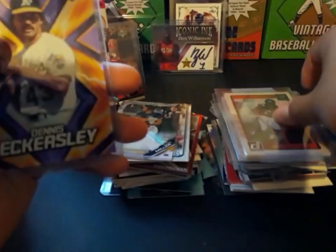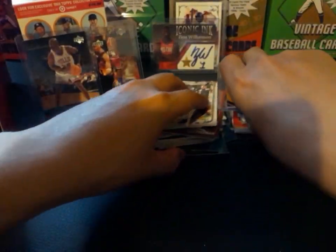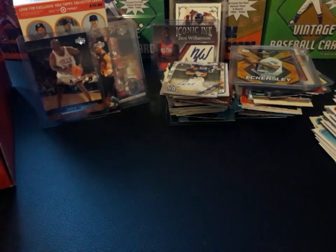Okay, well, we're just going to go ahead and move on to the next one. And Topps Fire, Dennis Eckersley. Okay, well, comment down below if you think that I got my money's worth. I'm going to be honest with you, I think I did okay.